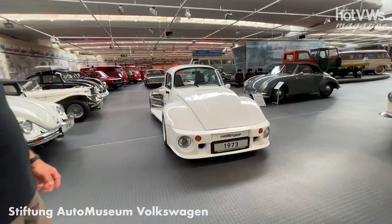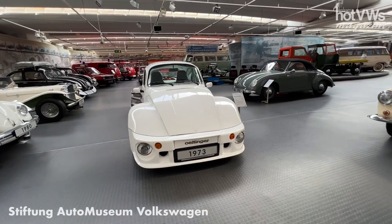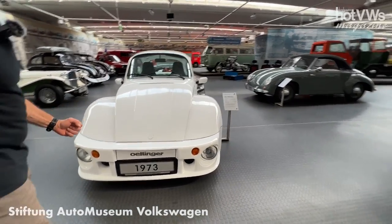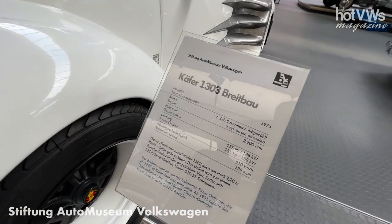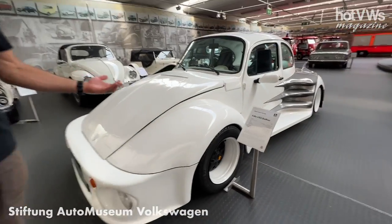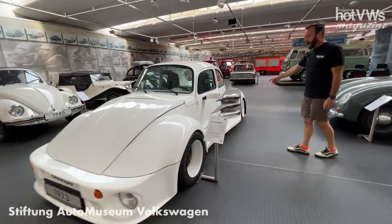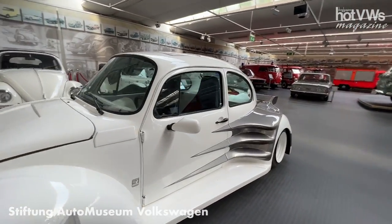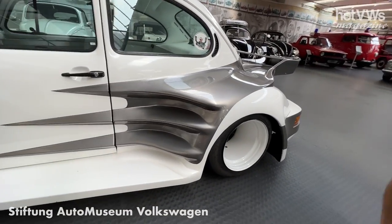Now, check this out, you guys. Look at this. I'm telling you, here's a dream. Here's a '73, what's it called? A grip bow? Look at this. So that's a 1303, or as we call it, Super Beetle. Kind of cool. Check out the design. Look how wide the rear is. Look at that. Look how deep these wheels are. That is wild.